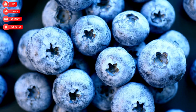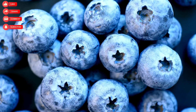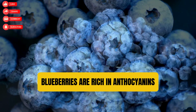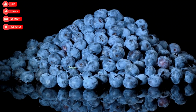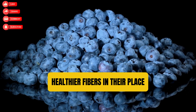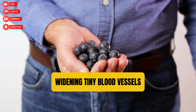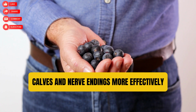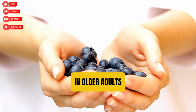Next, blueberries, small, everyday berries with concentrated anthocyanins, act less like builders and more like delivery trucks and remodelers for damaged collagen. Blueberries are rich in anthocyanins that do double duty. They help modulate the enzymes that remove worn-out collagen and support pathways that lay down stronger, healthier fibers in their place. At the same time, they boost nitric oxide production, widening tiny blood vessels so nutrients and oxygen reach knees, calves, and nerve endings more effectively. Exactly the areas that suffer from poor circulation in older adults.